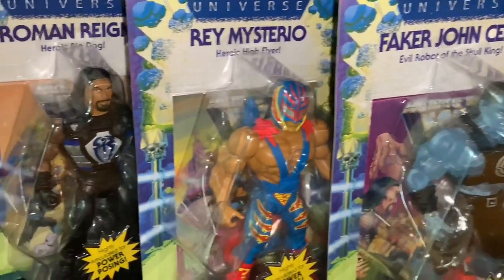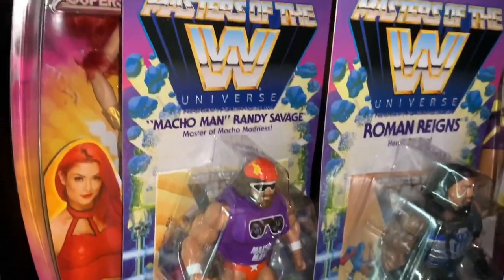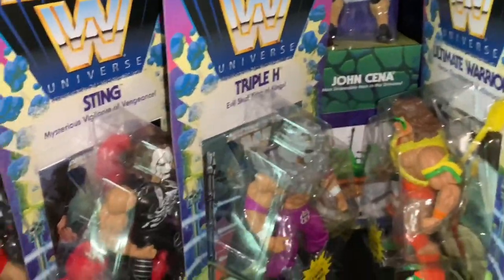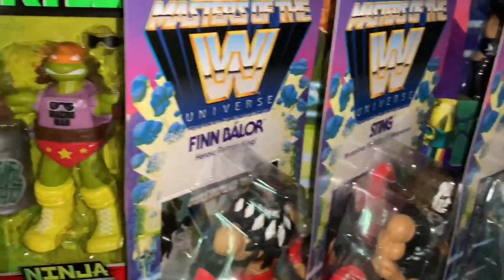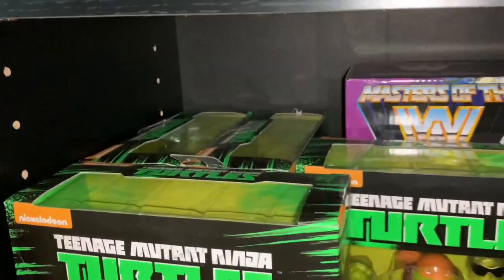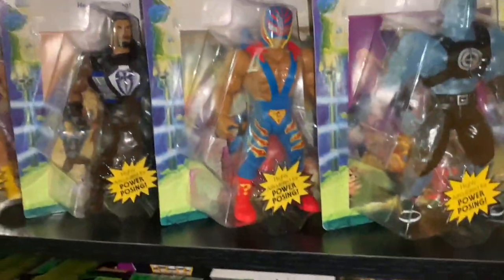These next two shelves are dedicated to the WWE Masters of the WWE Universe figures. I have Series 1, Series 2, and the gift set. I also have on display the Playmates Nickelodeon TMNT WWE figures from Series 1. And behind everything, I have a couple of the WWE Mattel Superstars dolls. They were cheap when Toys R Us went out of business, what can I say?